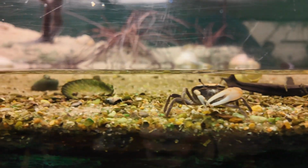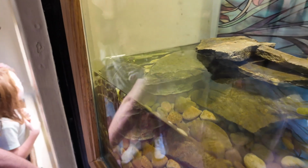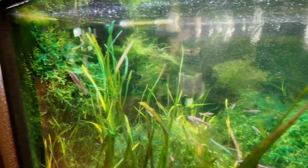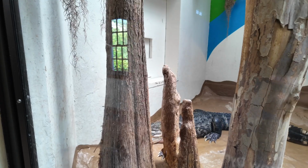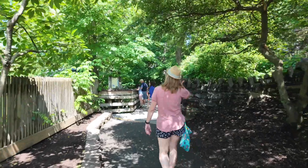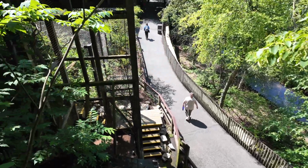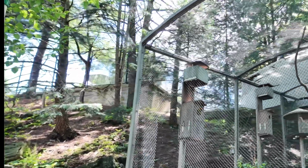Some tiny little crabs. Big old snapper turtle. There's an alligator back there. It's pretty cool how lifted up in the air some of the stuff is. Look at that. It's hanging out in his house, even though I don't think it'll focus on the fence.